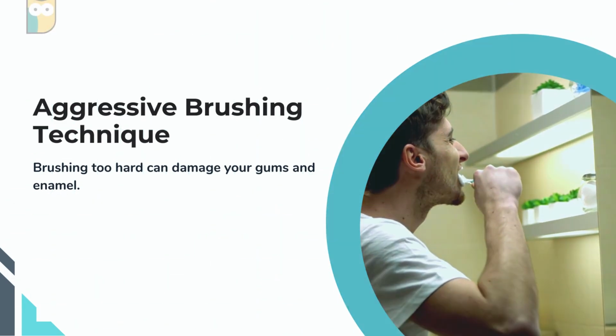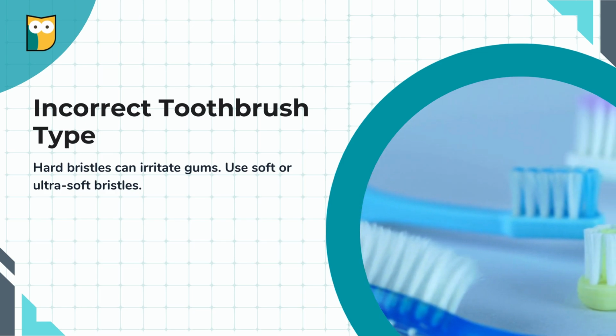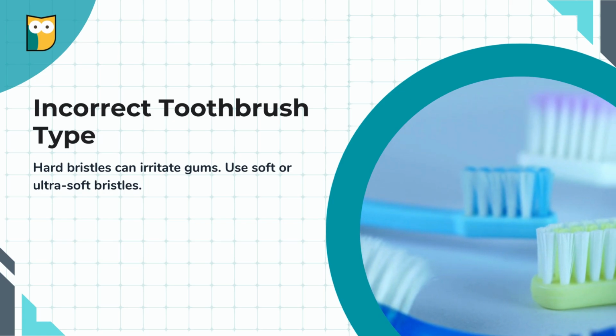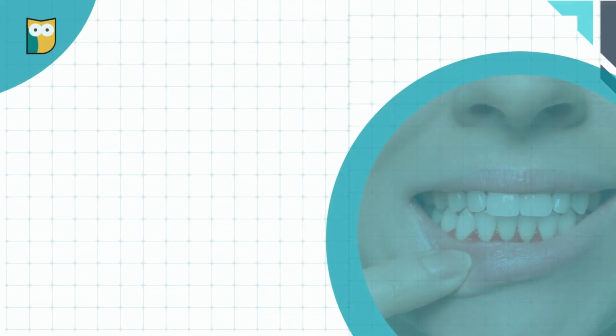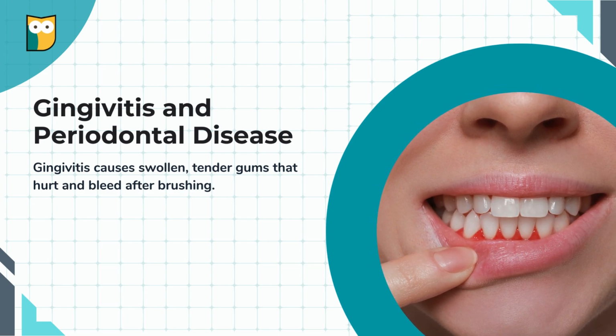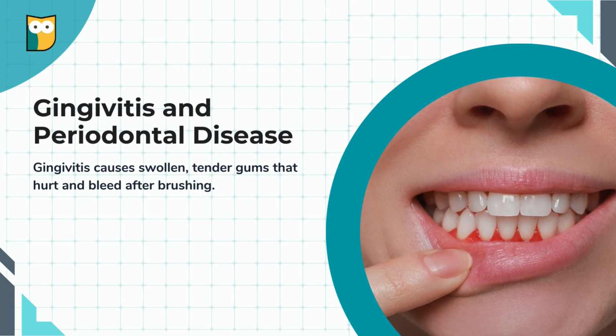Incorrect toothbrush type. Using a toothbrush with hard bristles can cause irritation and pain in your gums. Dental professionals typically recommend soft or ultra-soft bristles for a gentler cleaning experience. Gingivitis and periodontal disease. Gingivitis, the early stage of gum disease, can lead to swollen, tender gums that hurt and bleed after brushing. If left untreated, it can progress to more severe periodontal disease.